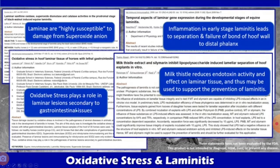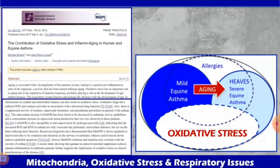Oxidative stress plays a role in gastrointestinal issues, so colic. And then you see up here, the laminae are susceptible to superoxide toxins. That's where superoxide dismutase is going to overcome that. Remember in our prior slide, we said superoxide dismutase increased by 30%.